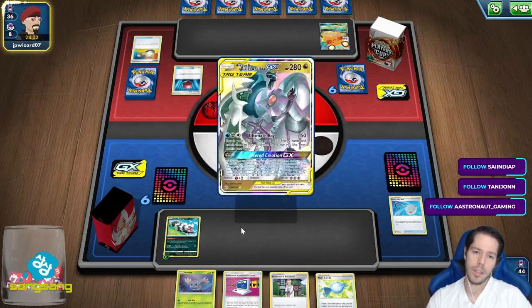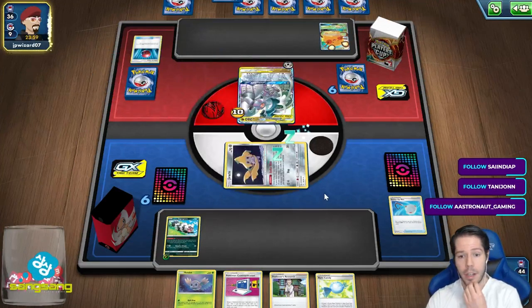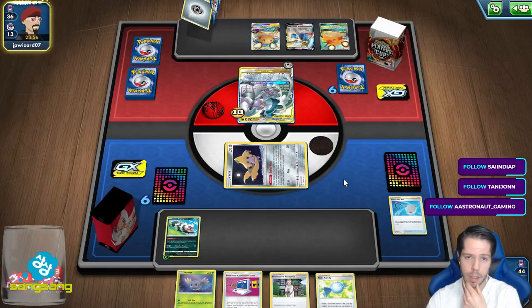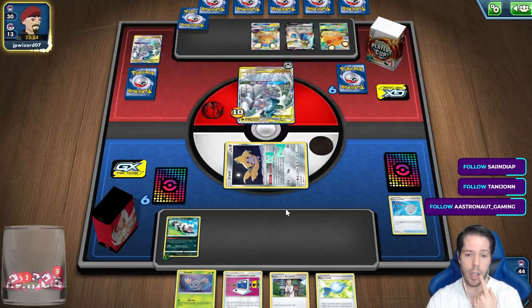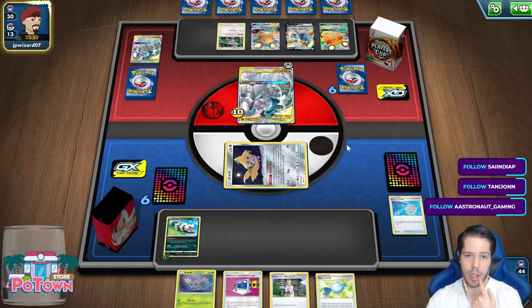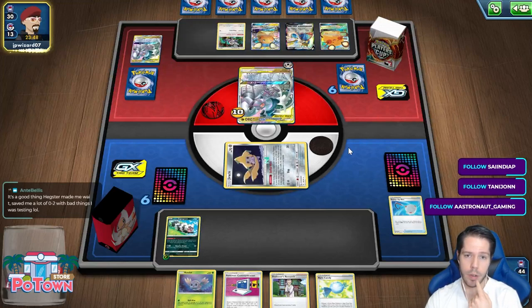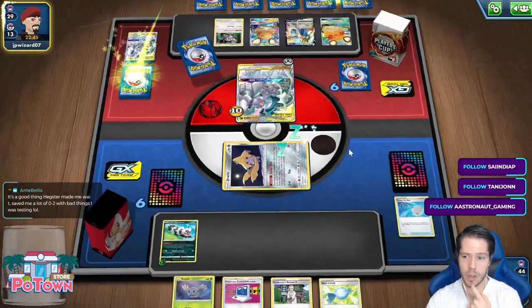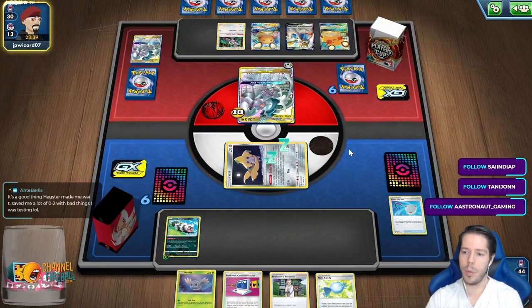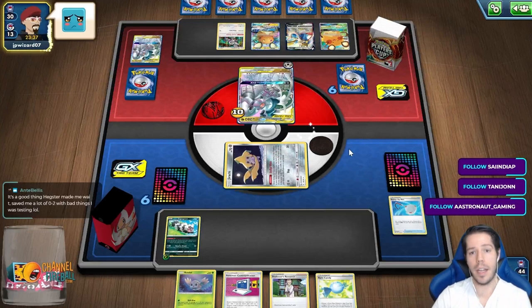Oh no, well, this is... No, actually, what I need is my dark energy now. What I need is my dark energy and or another Zigzagoon. There's the Oranguru. Right, there's the Oranguru. Oh, it wasn't legal for that? Ah, okay, I actually wasn't aware.